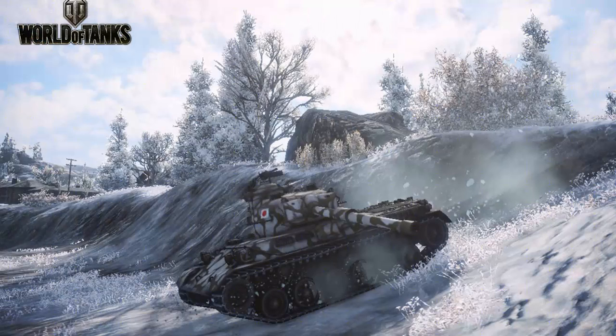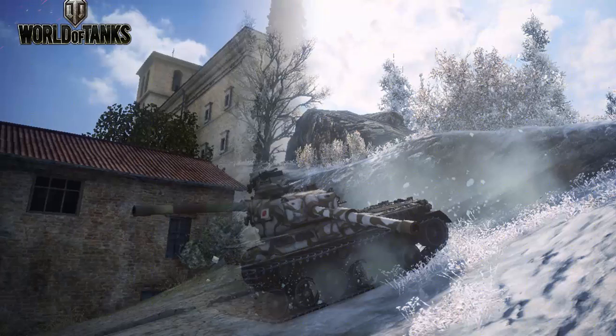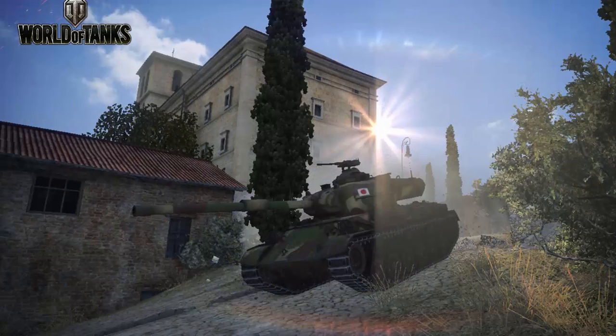Anyway guys, this was my tank on the Type 61, the Japanese tier 9 medium. It is not the best tier 9 medium in my opinion, but it can get the job done occasionally, and it's a solid performer, but in my opinion there are a lot better machines that can do each job better.